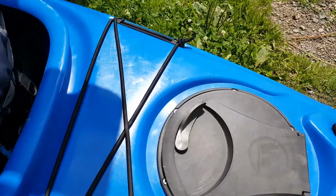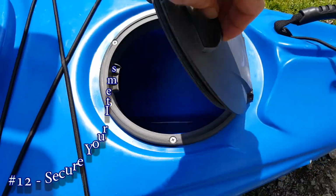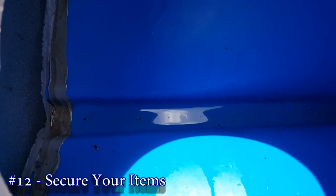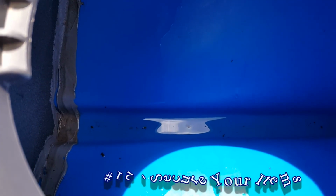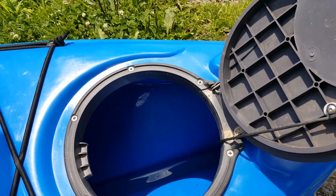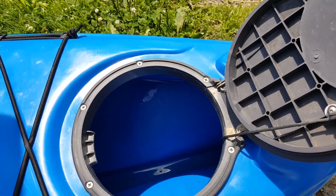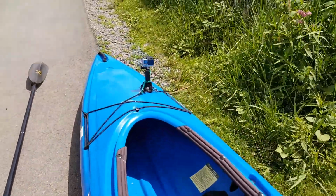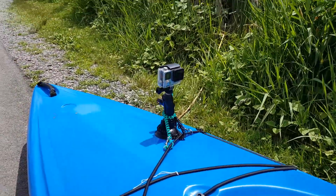I do have a storage hatch on the kayak, so I can put the dry bag down in here. And one of the things that you'll notice is that there's water in the bottom here, so that's why I use a dry bag. Even though a lot of these kayaks do have hatches, that doesn't necessarily mean they're going to stay dry. Some of you like to do some videoing like I do when we're out there, so maybe you're using something like a GoPro.